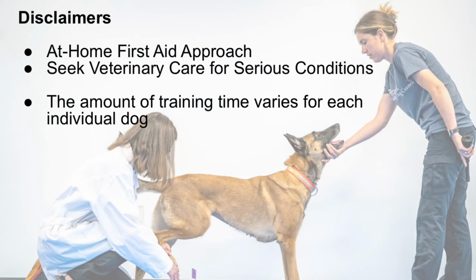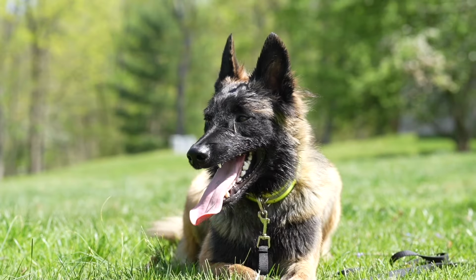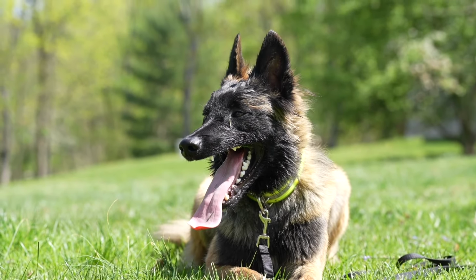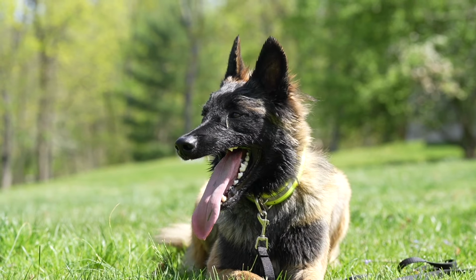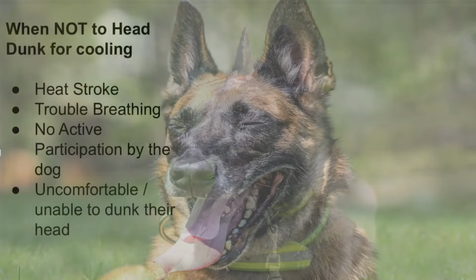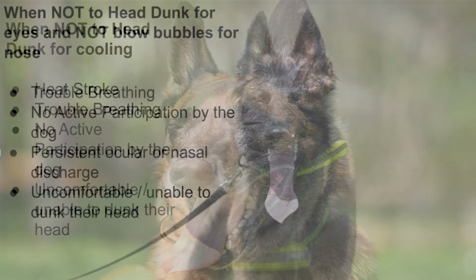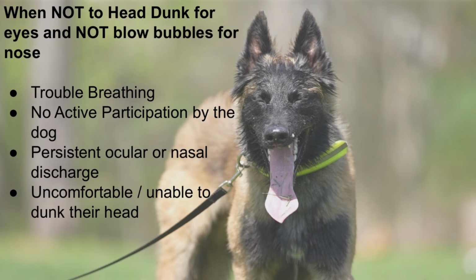This home first aid approach should only be used with dogs as a voluntary cooling method, and not for dogs that are so hot that they can't stop panting, or dogs that have collapsed. Those dogs require cool water immersion and veterinary care. Similarly, if using the voluntary head dunk to flush the eyes or nose, persistent irritation or discharge warrants veterinary attention.